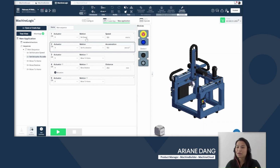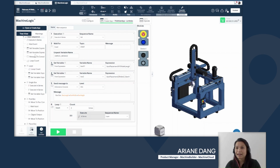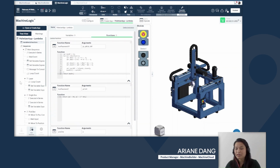Now, if we go into a more complex application, so we have this palletizer application here. You'll see Justin was able to create all of these more complex sequences. So he was able to use loop count. He's able to send messages to the console. He's able to insert wait event. One very nice new addition to Machine Logic is also Lambda function. So if I go under variables and functions, you'll see he was able to create these very interesting Lambda functions for his application so that he can create a better sequence for his application.